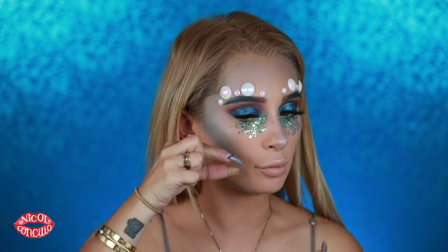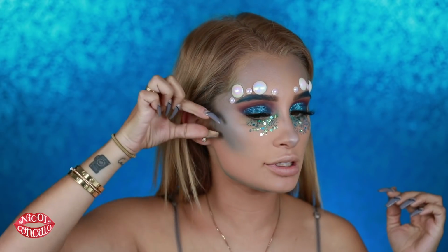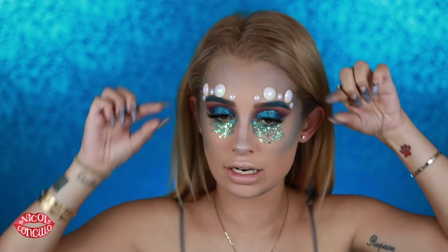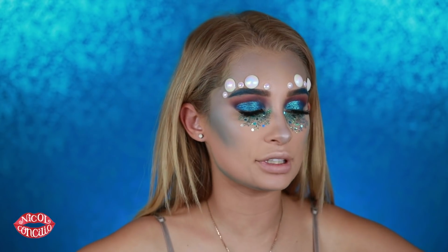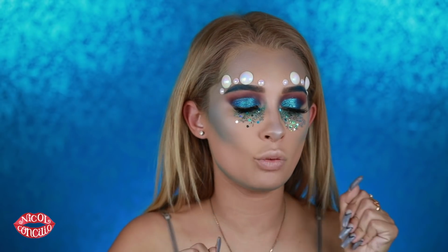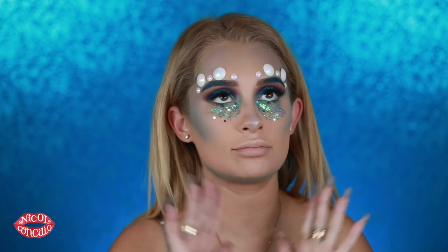Okay, so I'm going to get some fishnet and we're gonna get ready to do some scales. I think I only wanna do a little bit of scales here, a little bit of scales here, and maybe on the top part of my forehead. I don't wanna go too crazy with the scales because honestly, if you move the fishnet in a wrong way or if something happens, it turns into a disaster.